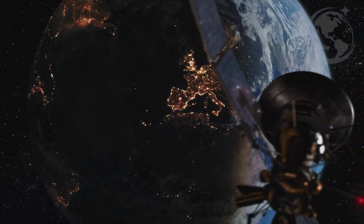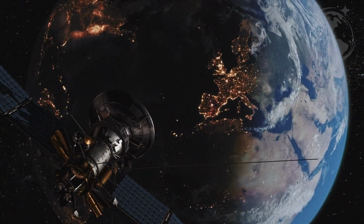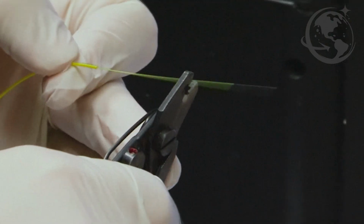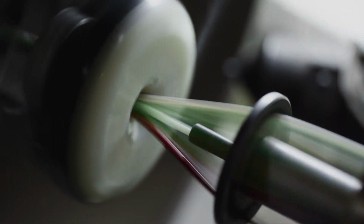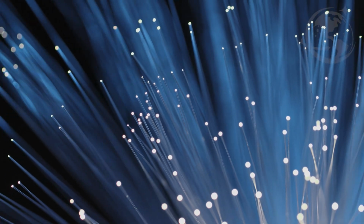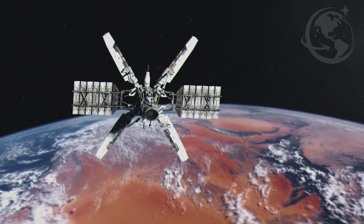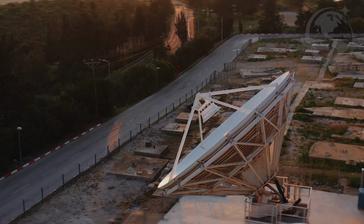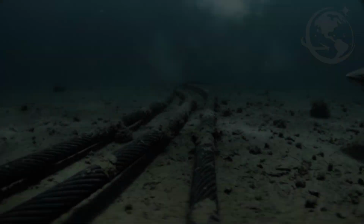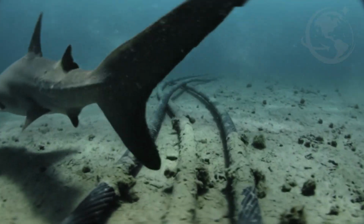So why not skip all of this and move data into space? On paper, satellites look like the solution, but in reality, they solve a different problem. They're great for remote access, but they can't match fiber. A single cable can carry more data than thousands of satellites, up to 250 terabits per second. To replace ocean cables, you'd need an impossible number of satellites, and then there's latency. Space is far. Sending data up and back takes longer than through fiber. There is no plan B. The internet lives in the mud, and it will for a long time.